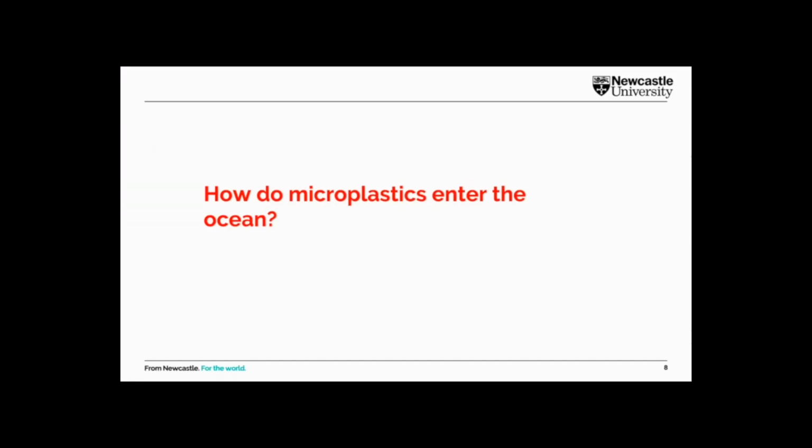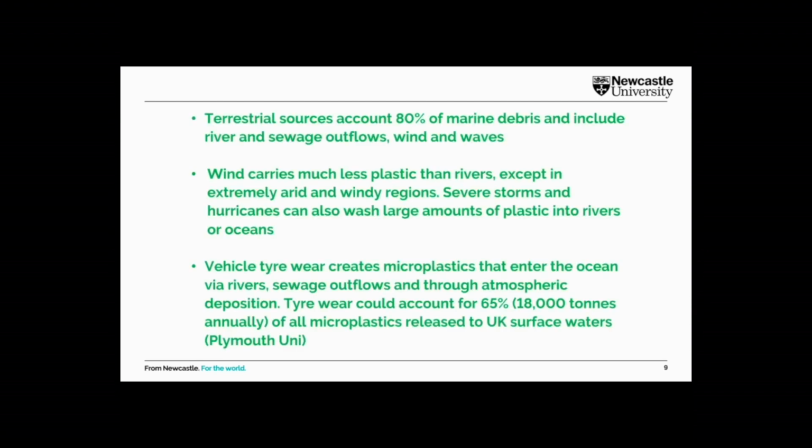Okay, so let's move on to the question of how do microplastics find their way into the ocean? So terrestrial sources account for 80% of marine debris, and the ways that these terrestrial sources of plastics ultimately get into the sea is through things like river and sewerage outflows, and perhaps through the effects of winds.